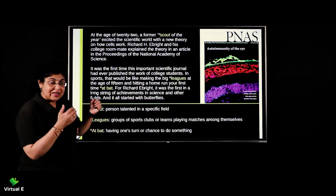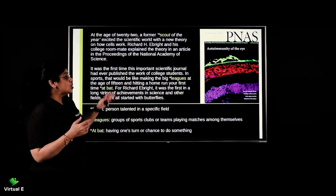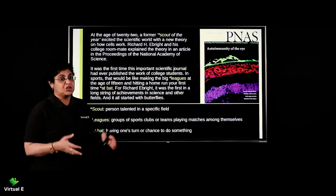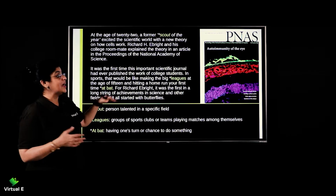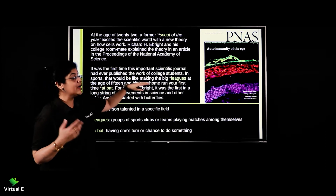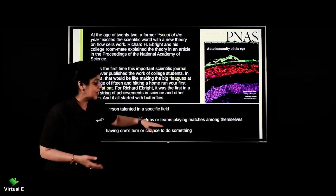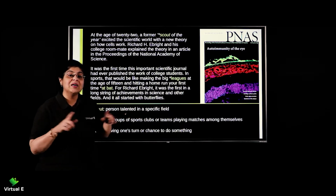The very first time these people had done such a job, and they were the youngest ones. So it was a grand achievement. And this achievement has been compared to, supposing you are the age of 15 and you are in the big leagues. Leagues are what? These are groups of sports clubs or teams playing matches among themselves.